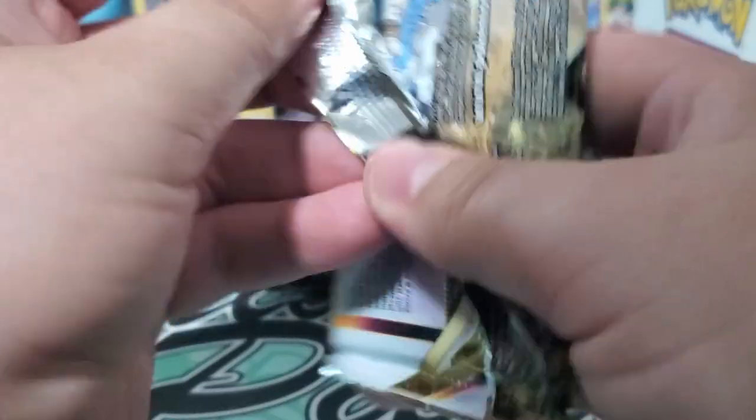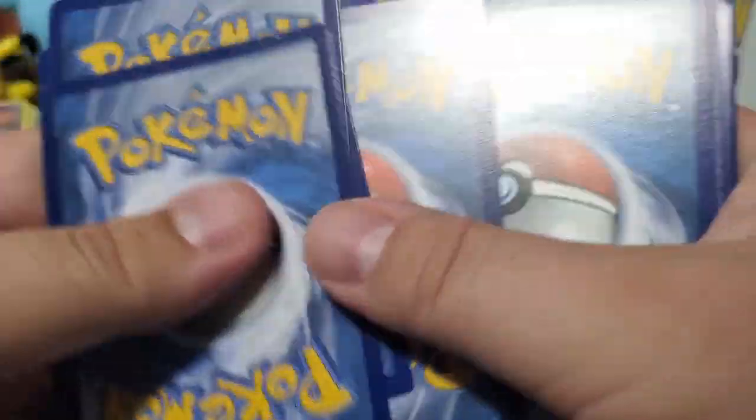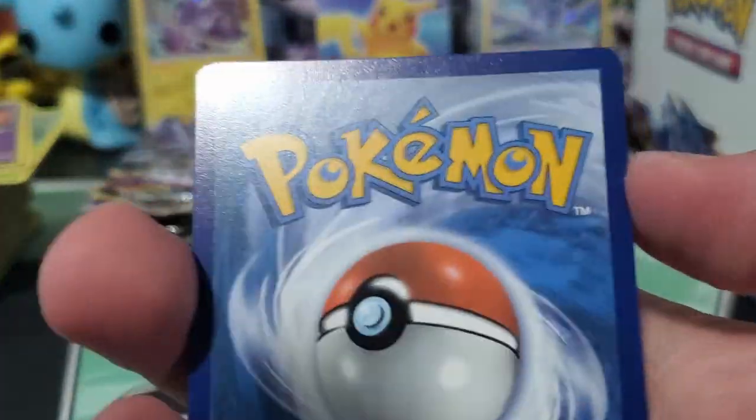We know it's long enough already. We got a secret rare. That's, I would say, probably the best pull of the blisters so far. We've had 12 hits. We have 12 hits, so we'll see if we can do better in the booster box.